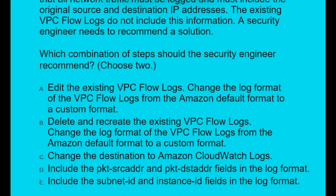Option A. Edit the existing VPC flow logs. Change the log format of the VPC flow logs from the Amazon default format to a custom format. Option B. Delete and recreate the existing VPC flow logs. Change the log format of the VPC flow logs from the Amazon default format to a custom format.